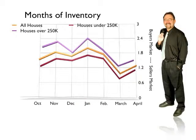By combining them, we come up with a term of months of inventory. The lower that line, the hotter the seller's market. What this assumes is that if nobody listed their house anymore, how long would it take us to sell everything that's out there? Starting with the top line, the purple line, that's houses over $250,000. We have approximately 1.5 months of inventory left, so that's about 6 weeks. The line below that is an average of all houses, and we have 1.25 months of inventory, which makes it about 5 weeks. And as I said before, the hottest segment of the market is the starter homes under $250,000. We actually have right around a month of inventory left, so a little over 4 weeks.